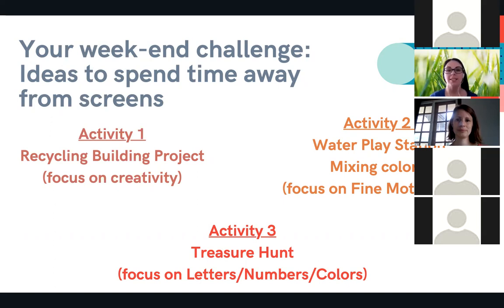writing a number, say write a number 3 on a paper, and then tell them to go and get you 3 of something, or they could just do this themselves, have their own bucket of something. So that's your challenge, a treasure hunt of some sort, and having your child find things throughout the house. And this could take a lot of time if you want it to.